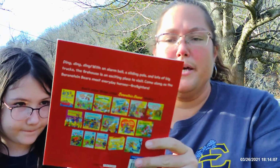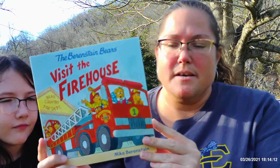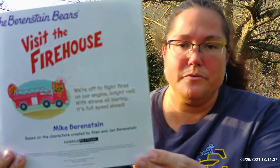So, let's begin our book called The Berenstain Bears Visit the Firehouse by Mike Berenstain. I wonder where they're going to go. Let's find out. It says, "We're off to fight fires. Our engine's bright red. The sirens are blaring. It's full speed ahead." Very first picture we come to. I wonder what that is.